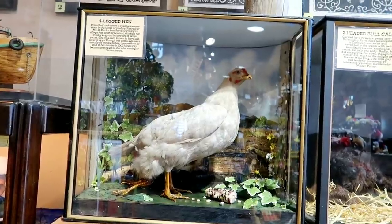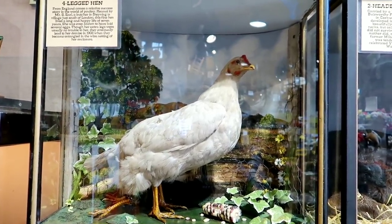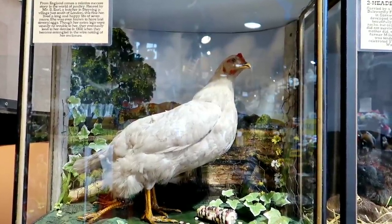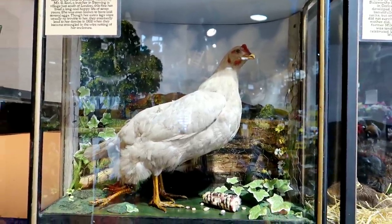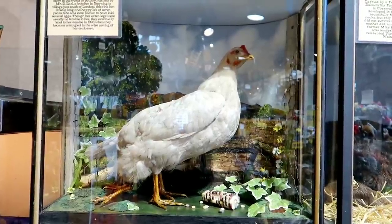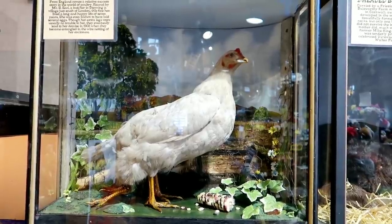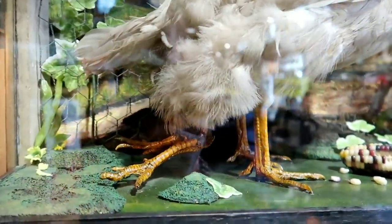Take a look at that. That's crazy. You can see the faces in there. This says this is a four-legged hen from England. It's a relative success in the world of poultry. Reared by Mr. S. Earl, a butcher in Steinig. This fine hen lived a long and happy life of 7 years. She was known to have laid several eggs. Though her extra legs were usually no trouble to her, they eventually led to her demise in 1908 when they became entangled in the wire netting of her enclosure. Yep, four legs. What do you think?